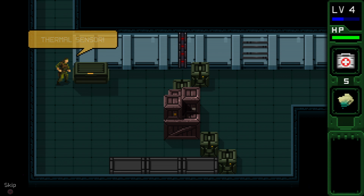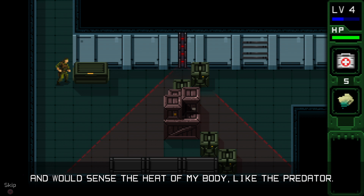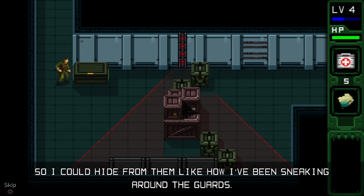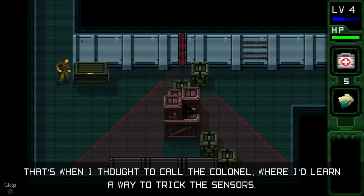Those thermal sensors had a detection angle of 90 degrees, and it would sense the heat of my body like the predator. They obviously wouldn't detect through the tall brown boxes in the facility, so I could hide from them like how I've been sneaking around the guards. But the containers weren't everywhere. Any wide open areas were a problem. That's when I thought to call the colonel, where I'd learn a way to trick the sensors.